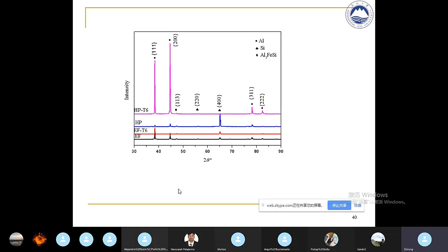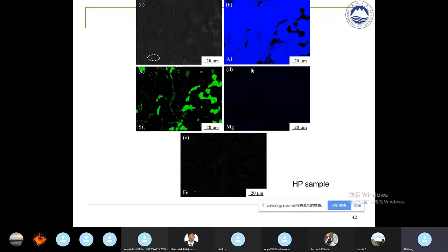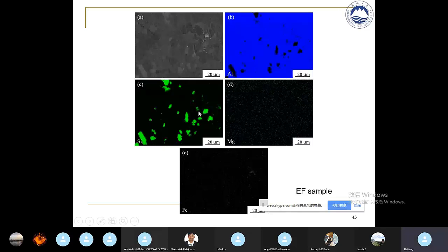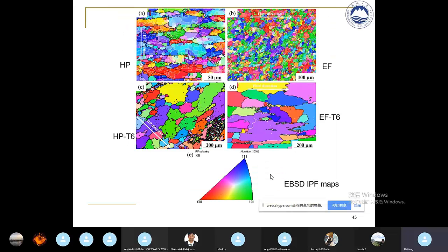The XRD is quite normal. And this is the microstructure of the material, showing the silicon particles. You find that with the extrusion forged sample, the silicon particles are finer and more uniformly distributed. Here is the HP sample, the hot press sample. The silicon particles are distributed not uniformly, and the particles are elongated. With the extrusion forging, it's more uniformly distributed and finer. This shows the particle size distribution. The particle size is very much similar, though of course for the extrusion forge the particle size is clearly finer. And this shows the EBSD RPF maps.